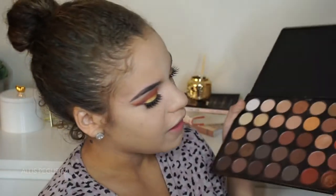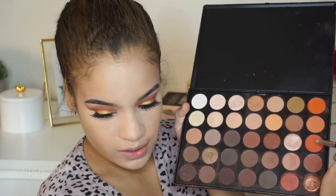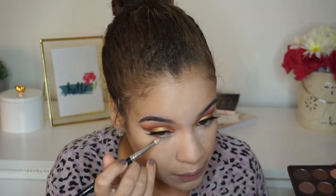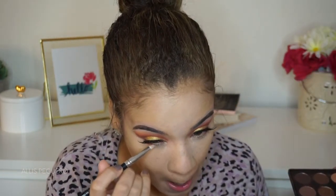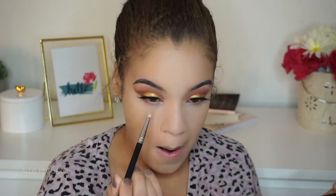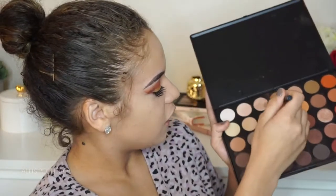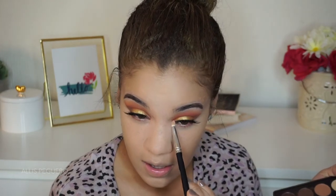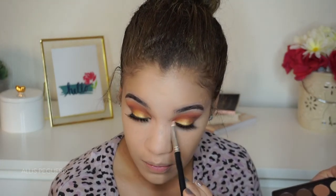For the under eye area, I'm just going to take some of that red orange that I used earlier and just apply it really close to the lower lash line. I'm going to take some of this shade right here, which is a champagne-y, frosty, iridescent shade, and I'm just going to apply this to my inner corners.